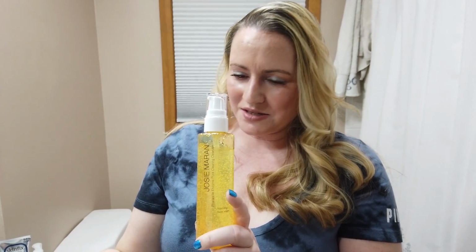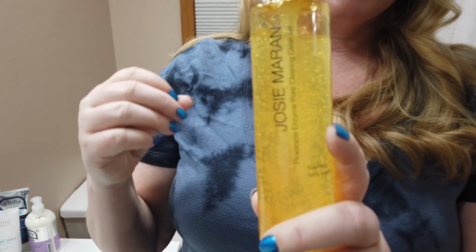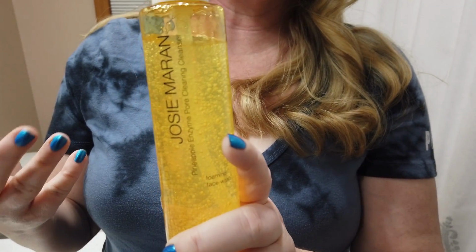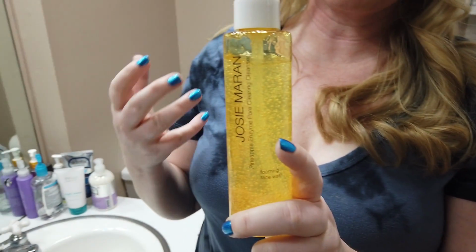So, anyway, this one, kind of like the niacinamide cleanser from Josie Maran, if you wear makeup at all, you're really going to have to use this as a double cleanse product. You're going to have to use a cleansing balm or an oil removing cleanser first, because this one does not do a good job removing makeup whatsoever. Especially if you wear any mascara or sunscreen, this isn't going to do it at all, in my opinion.